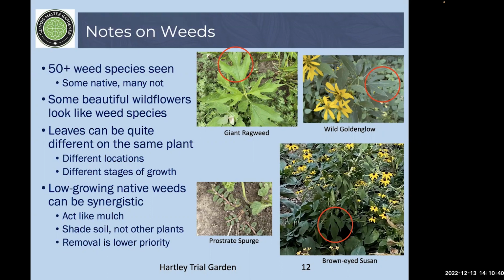I noticed in the development of the native plants, though, that some of the low-growing native weeds can have a synergistic effect. They shade the soil, so they act like mulch. They can keep some of the other weeds that would be taller from growing underneath them. But the ones that we planted already have a head start, so they seem to thrive near these weeds. So an example would be this prostrate spurge that you probably recognize from gravelly areas in your driveways and yards. So I just noticed when I would pull those out that the soil would be moist underneath. So I was thinking, maybe I'll just leave those there.